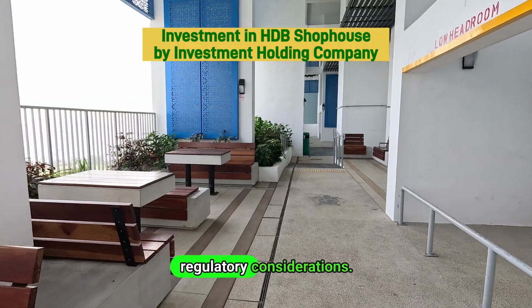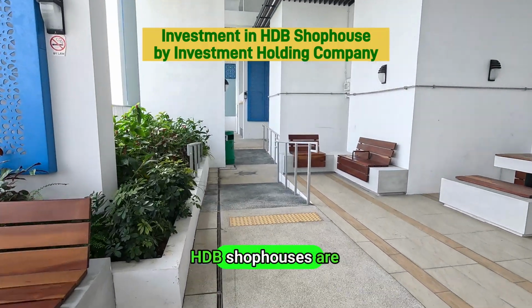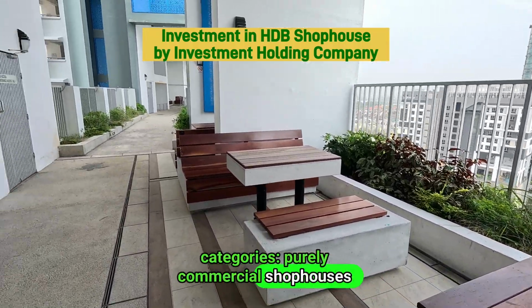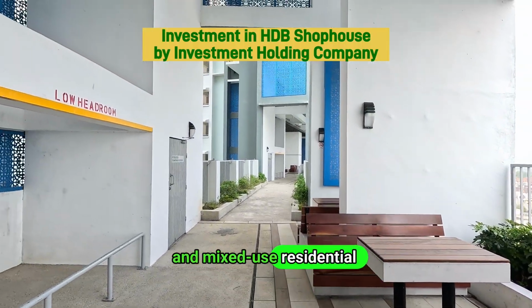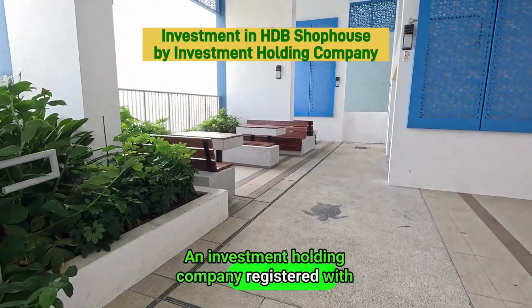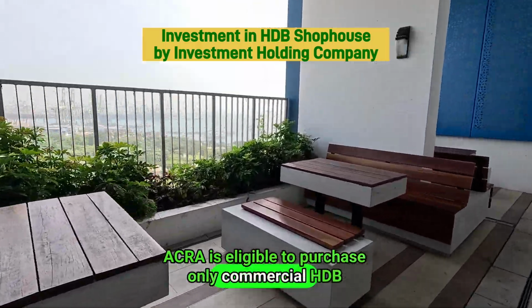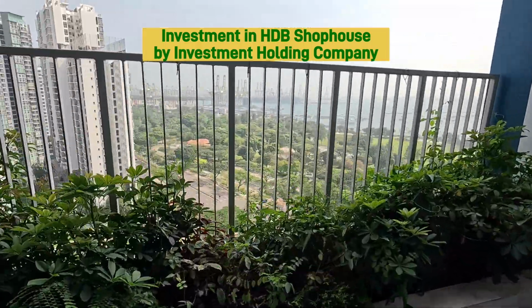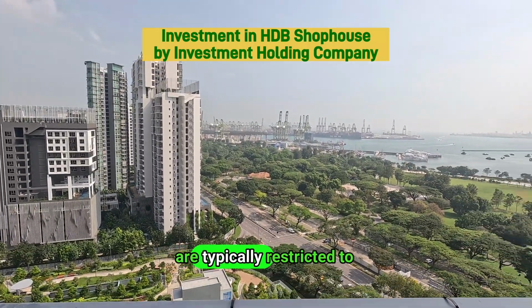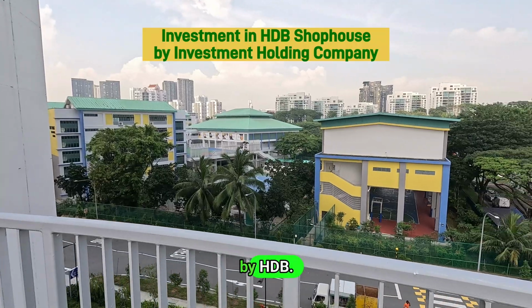Eligibility and regulatory considerations. HDB shophouses are classified into two categories: purely commercial shophouses and mixed-use residential commercial shophouses. An investment holding company registered with ACRA is eligible to purchase only commercial HDB shophouses, as residential components in mixed-use shophouses are typically restricted to individual buyers or entities approved by HDB.